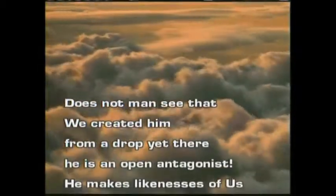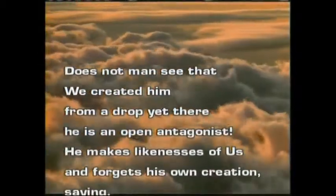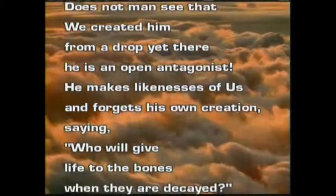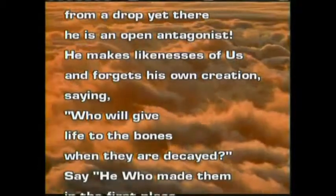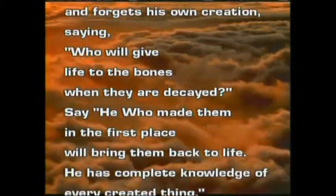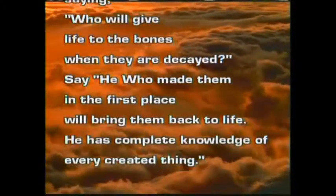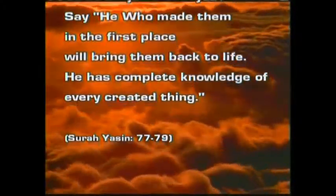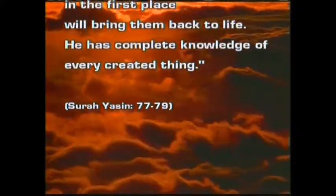Does not man see that we created him from a drop, yet there he is, an open antagonist? He makes likenesses of us and forgets his own creation, saying, "Who will give life to the bones when they are decayed?" Say, he who made them in the first place will bring them back to life. He has complete knowledge of every created thing.